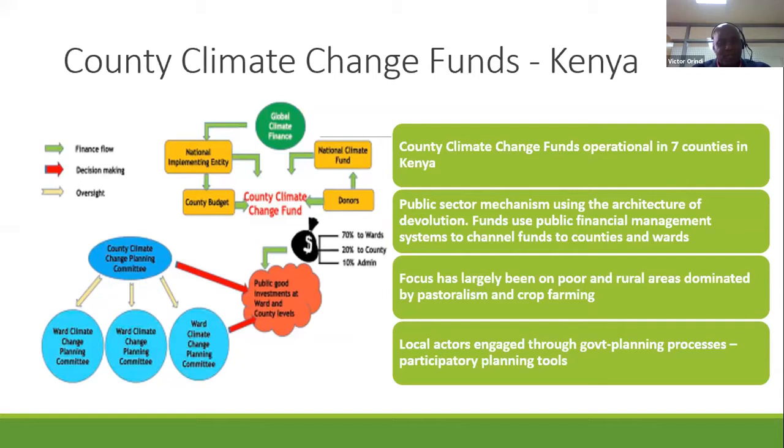The way we've implemented this is that the majority of the funding is dedicated to the lower level. That's the ward, where we have 70% of the total kitty, 20% catering for things like policy and the county level, and restricting expenditure on administrative overheads.